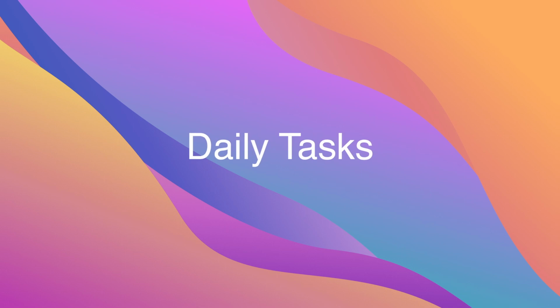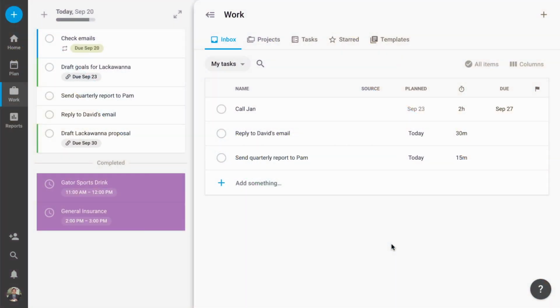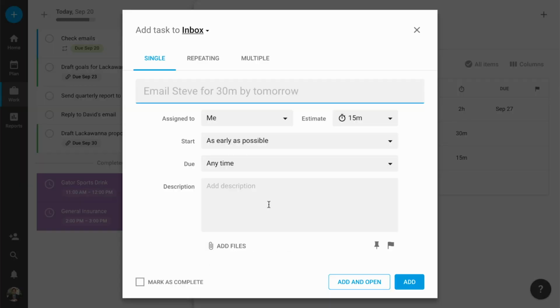Here's how to use TimeHero to turn your static to-do list into an actionable plan in minutes. A quick place to add work is in your inbox. This is like a catch-all place to add stuff you have to do, where you can complete it or organize it later. When you add a task, TimeHero can add it to your plan if you add just a few details, like roughly how long you estimate the task will take, and when you ideally want to get it done by. You can see that just by typing for 1 hour by Friday, TimeHero has detected when I mean.